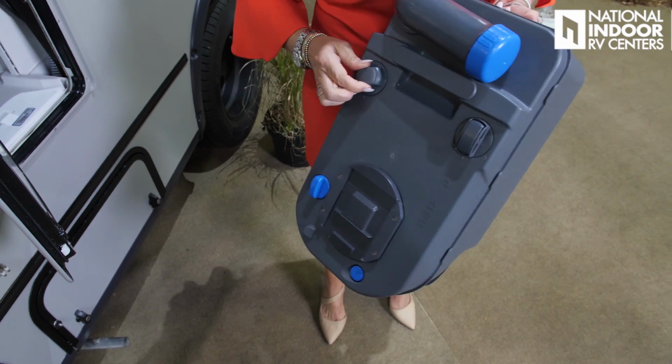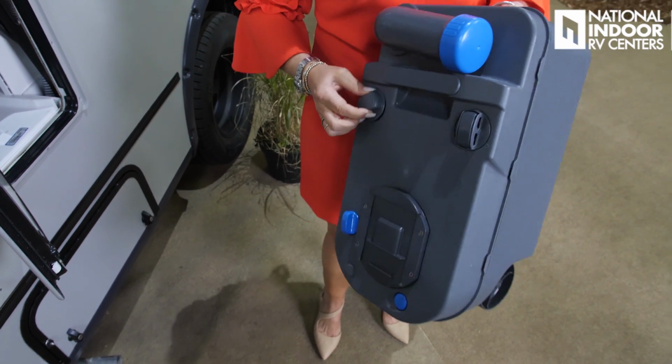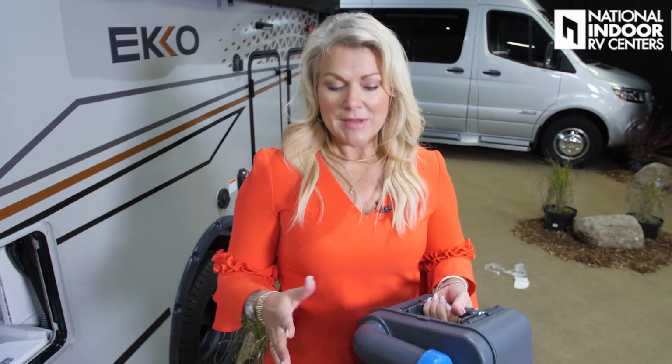And then we've got a little spot here. We can open this here if we want to add like Microblaze. If you want to know what that is, check out my RVing 101 series. And basically it's a microbe that will make everything in here liquid. So it's a good thing.